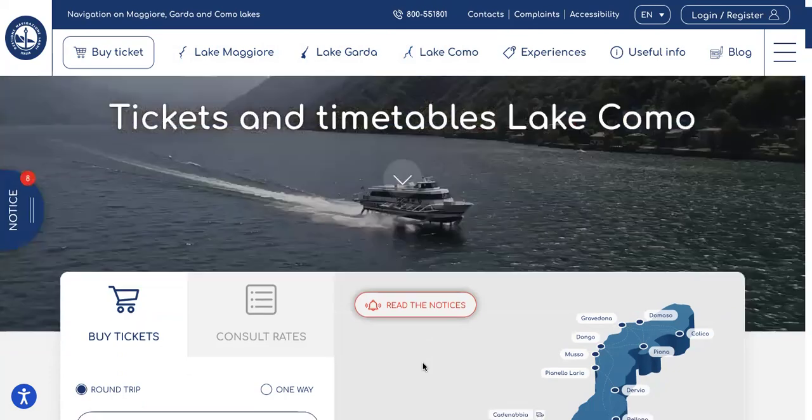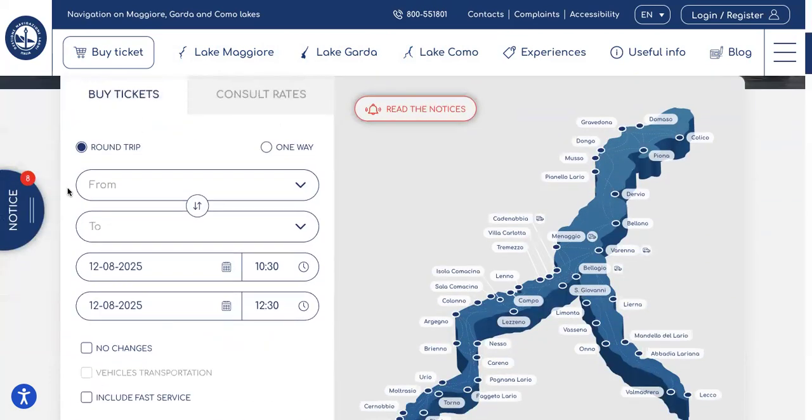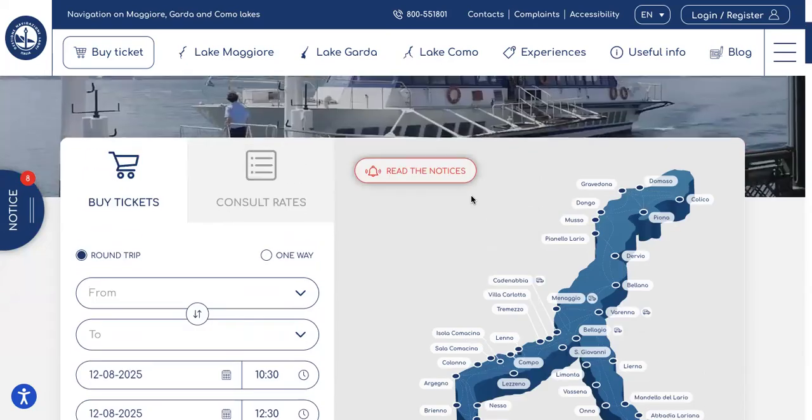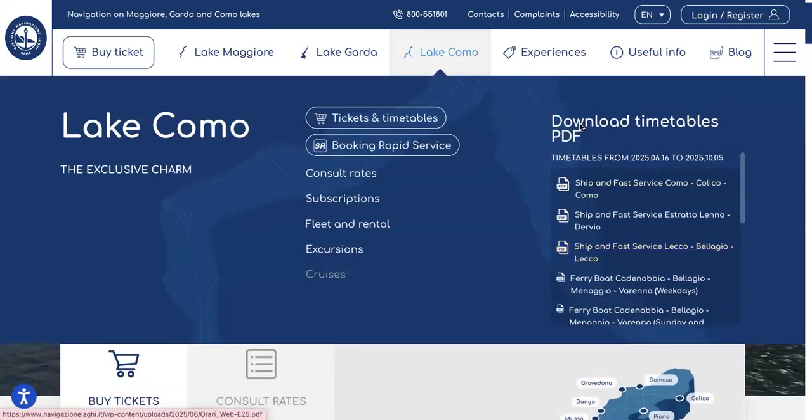It will just give you the bigger picture and it will actually help you plan ahead of time, rather than relying on the search service that doesn't always kick out all of the options that you might have available to you. Now you'll see that there's either the ship and fast service or the ferry boat timetables.